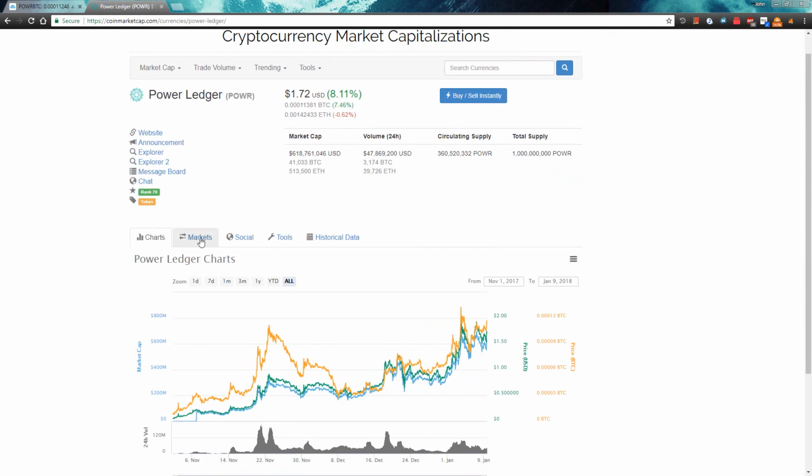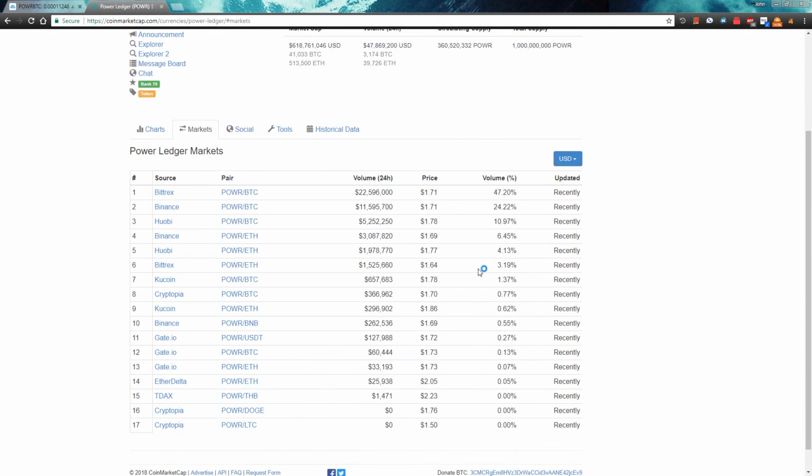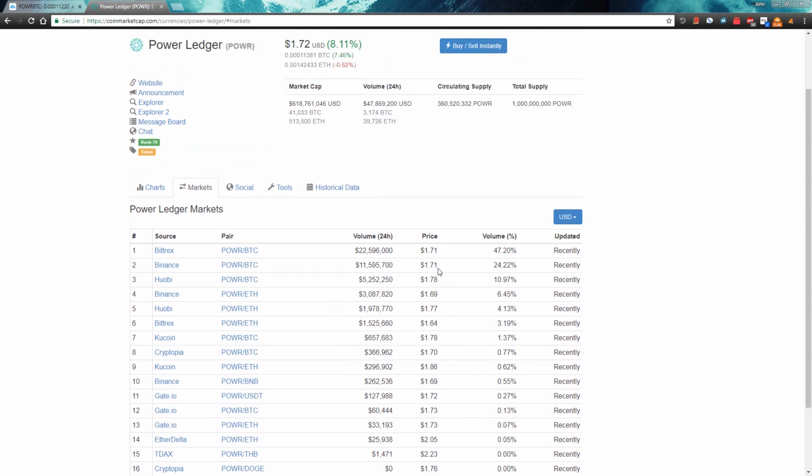Now, if we look at the overall markets, first of all, this is traded on a lot of different exchanges. Bittrex, of course, has the market dominance on this, trading a lot. And you'll notice one thing that stands out on all of them, they're all around that $1.70 mark, except for TDAX, which is trading THB, and I don't know what that is, but that's at $2.23. But for the most part, no real arbitrage opportunities inside of here, at least none that are really worthwhile. So not anything that we have to worry about there. We're all floating at around $1.70.